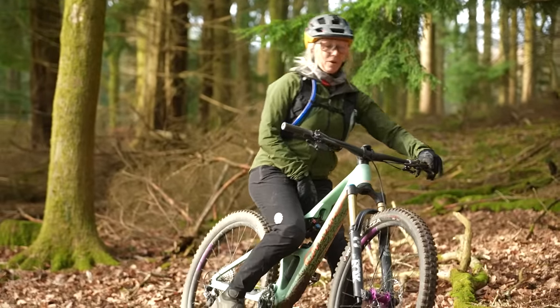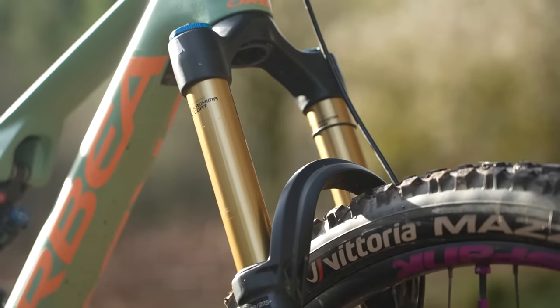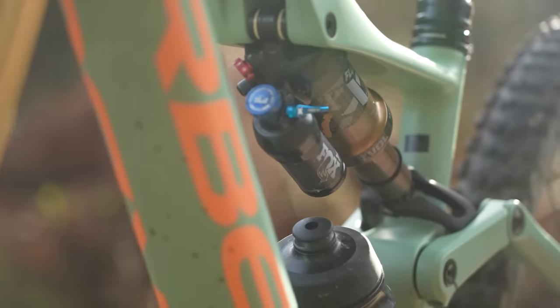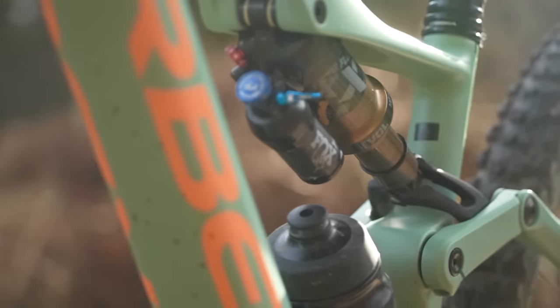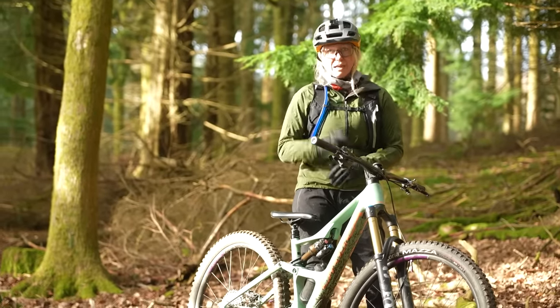Another thing you'll often find on women-specific bikes is women-specific tunes on suspension. Now, that's not to say that suspension needs to be gender-specific, but if that bike is aimed at smaller sizes, smaller riders that are lighter, then a light tune on suspension is really handy.